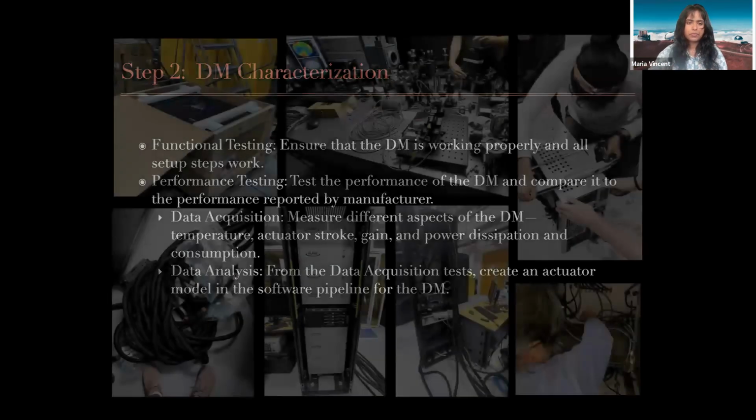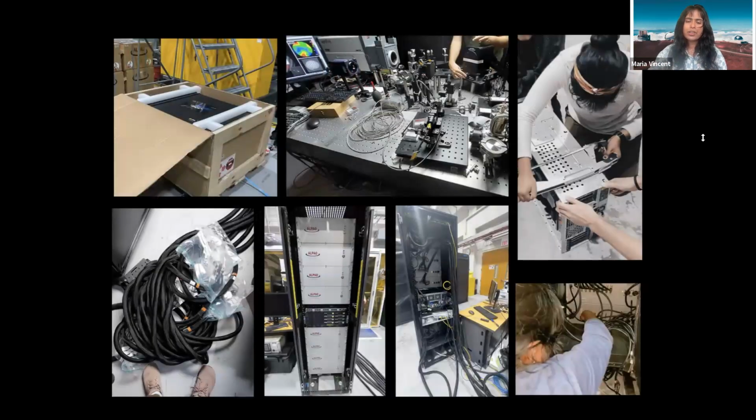And these are some pictures from when we unpacked the deformable mirror and set it up at the lab at Subaru. As you can see, a lot of it is about just getting your electronics right. The one big, I wouldn't really say a con, but something we have to be careful with really large DMs is making sure that we don't step on the many cables and that the cables go in the right slots. Otherwise, it can really mess up the way the actuators work.